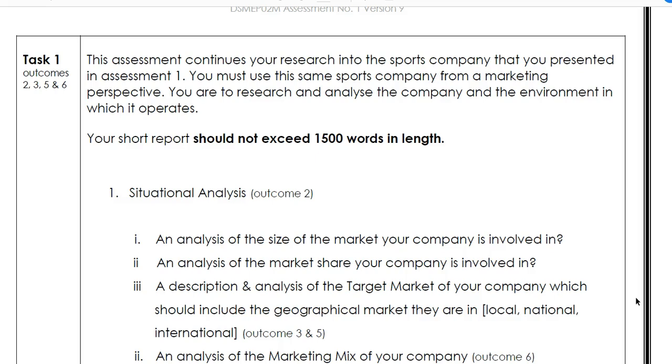There'll be lots of information out there online about how you might give an analysis of the market share that your company is involved in. If I give you another example, say the sportswear or footwear market, who is the main player, or who are the main 5 players in that particular market? Who holds most of the market share? I don't want to give those answers away because those who presented on those companies will share their findings within their short report. So it shouldn't be too difficult to find out the market share that your company is involved in.